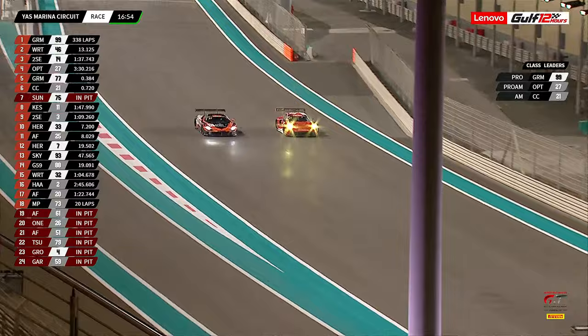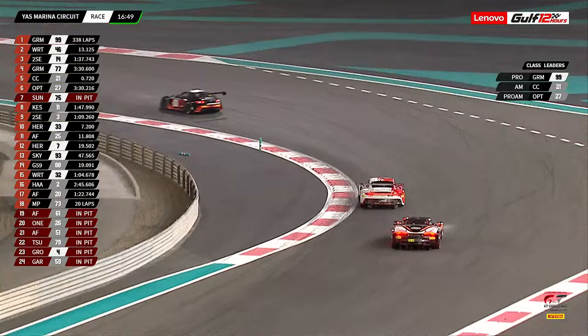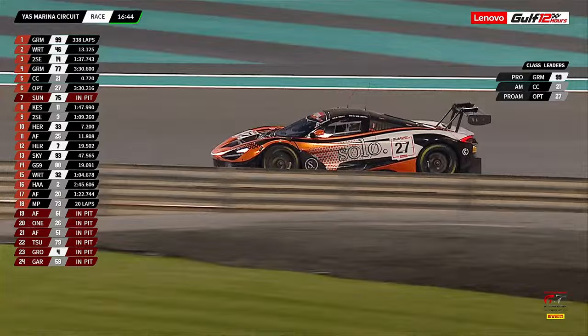And they're putting it in the garage. There is a problem for the 75. So now I will make my way down there and I'll try to find out what the issue is. And while that's been going on, we've got this change then. So Lucas Auer and Joel Sturm both ahead of Rob Bell.